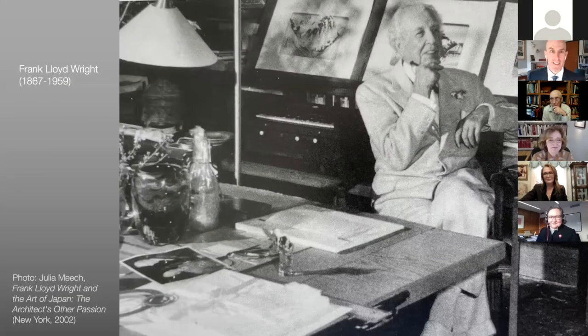Thank you, Joan. Yes, of course, and it's such an interesting story because, of course, Frank Lloyd Wright is famous worldwide for his visionary architecture and decorative arts. But until I came to the Chazen, I didn't realize that what's probably less well known is that he played such an important role in popularizing Japanese prints in the United States in the early 20th century.